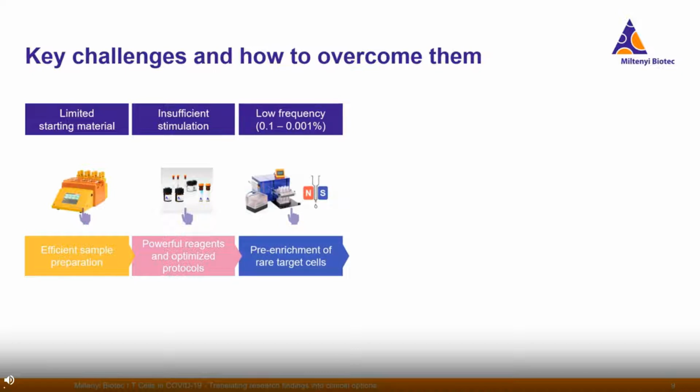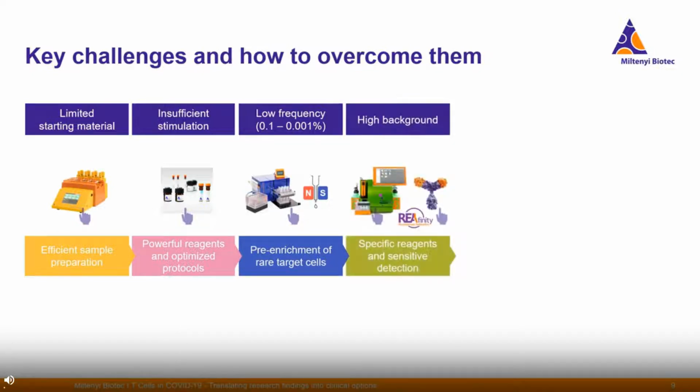Also, the low frequency of these very rare antigen-specific T cells, often below 0.1%, will make a reliable flow analysis really difficult. So here you can use our MUX technology to magnetically pre-enrich these cells before analysis. As I've just said, the cells are often analyzed by flow cytometry, and this is often difficult due to the high background staining just because these cells are so rare. However, here with our recombinant REAffinity antibodies that actually have been designed keeping flow cytometry in mind, in combination with our really sensitive MUX-QAN flow cytometers, you can make sure that you detect even the rarest T cells.